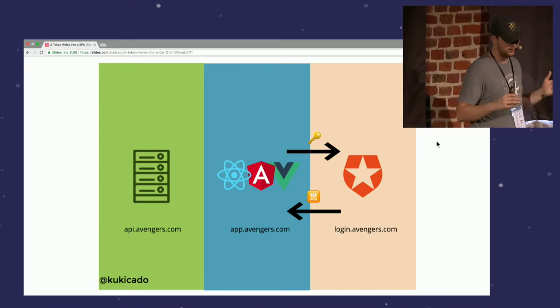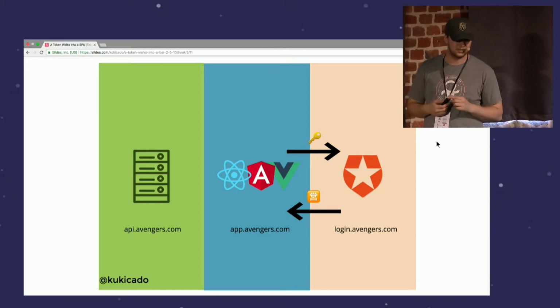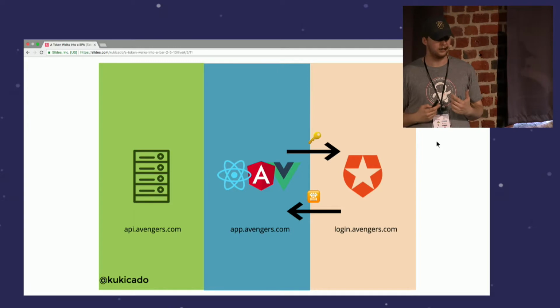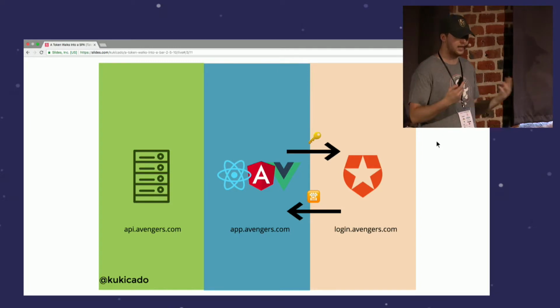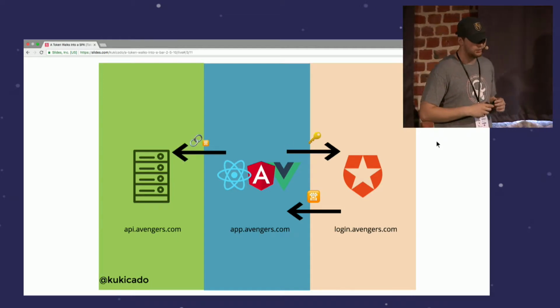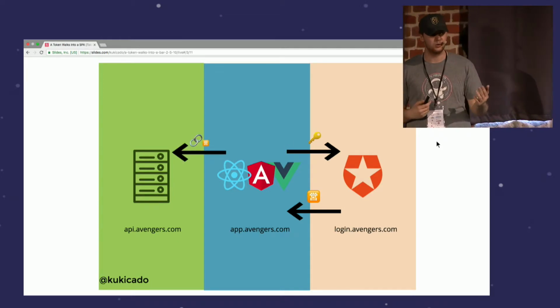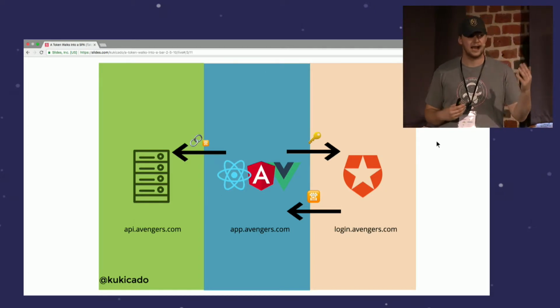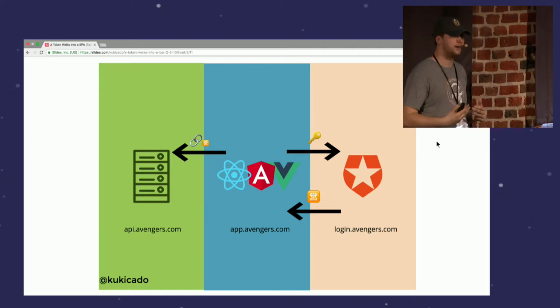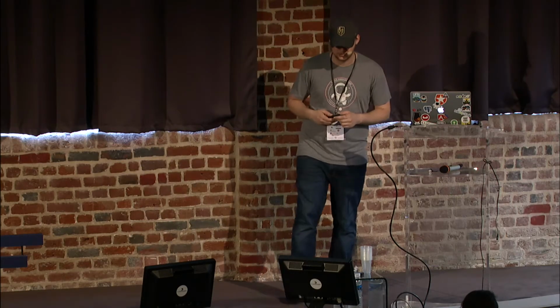And so far it's totally oblivious that this whole thing happened. But now in our single page application, we have a valid token. So when we go to make a request to API.Avengers, if we're trying to hit that SOS endpoint or a different endpoint, what we're going to do is make the request and append the token with it. At this point, our server is going to look at the request, ask for the token, verify it, make sure it has all of the right claims data. If it does, it processes the request and sends back the JSON data, and our single page application can render it properly.